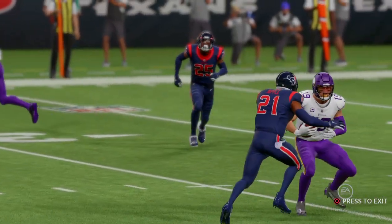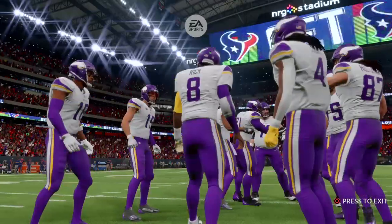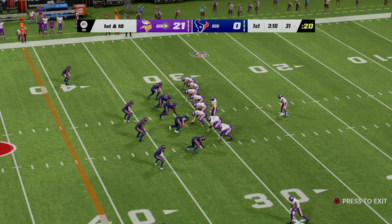And you and I both know in this huddle before that last 3rd down play, that's exactly what they talked about. Let's make a play. Let's get off the field. Let's reverse the momentum. Instead, they got hit with another first down, almost back to the drawing board.